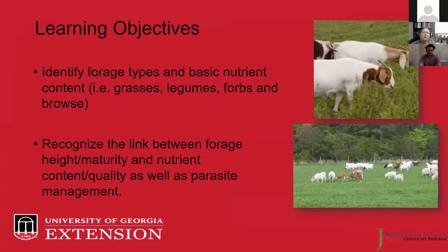During my presentation, we're going to talk about identifying the different types of forages and some of the basic nutrition content of those forages. We also want to look at the link between the forage height, also known as maturity, and our nutrient content. And we'll talk a little bit towards the end about parasite management.